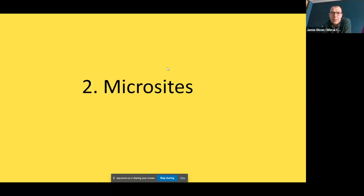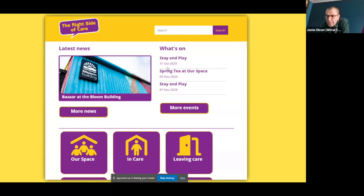So the first one we built was this site, the right side of care, which was originally built, I think it was on Drupal 6 in 2014. This is the third version of the site, and this is for looked after children, young people, and the professionals who work with them. So there's all sorts of information on there about what happens if I go into care, what is fostering, what is adoption, what happens when I leave care. So it's a really useful resource for children looked after in Wirral.